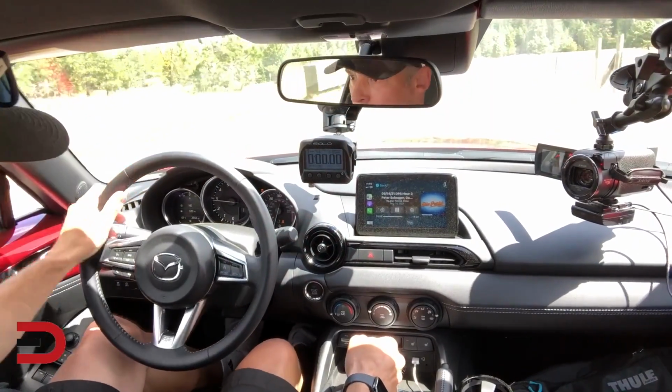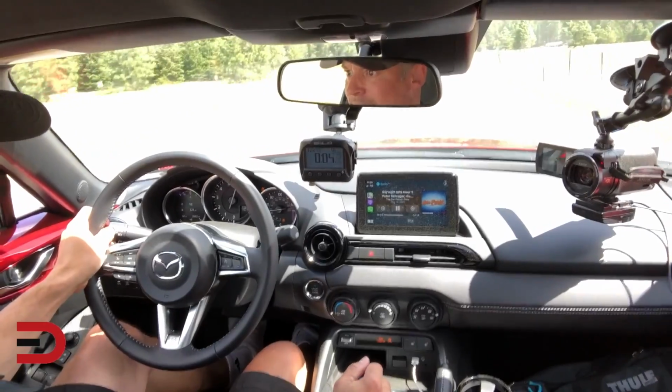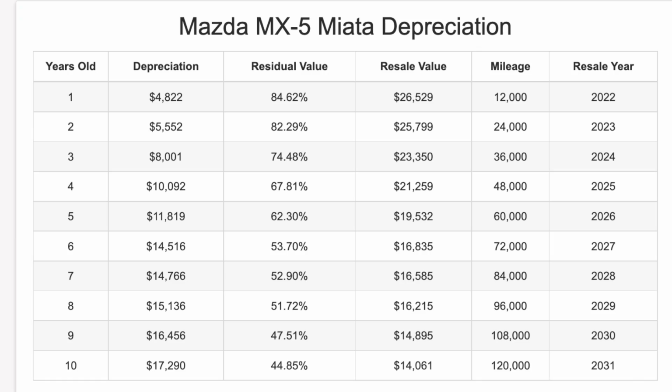When new, a typically equipped MX-5 Miata sells for $31,300 on average. After 5 years of depreciation, the average residual value will be $19,500. This chart here shows the expected depreciation for the next 10 years on one of these vehicles.